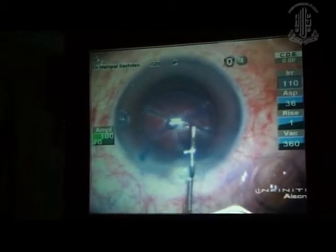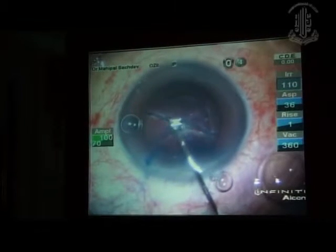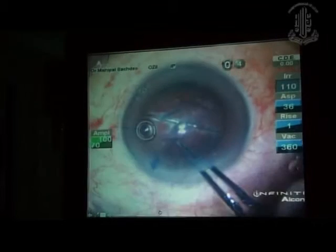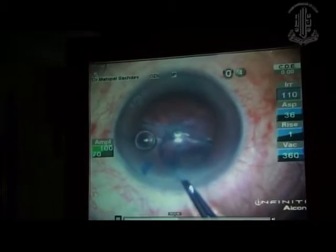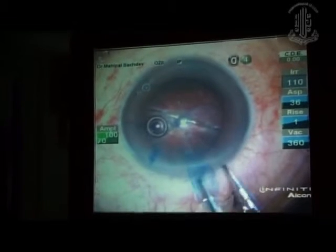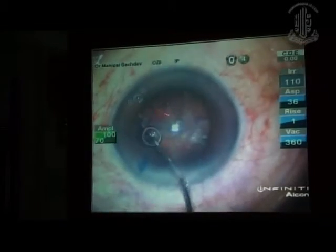You can see that the capsulorhexis has been done already, and you can see these are the quadrants that have been created. I'll just move forward. Okay, that's the capsulorhexis that is being removed. Okay, there the capsulorhexis comes out. Round circular capsulorhexis. Now look at these grooves. Can you see these grooves have gone pretty deep?